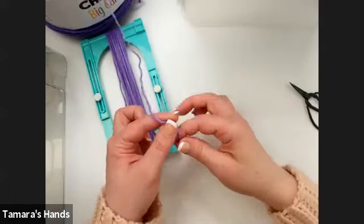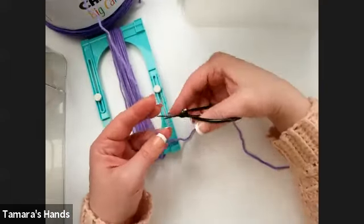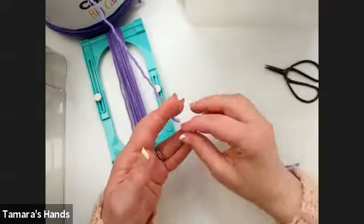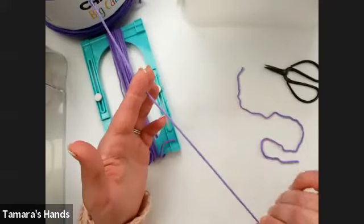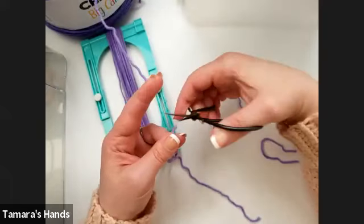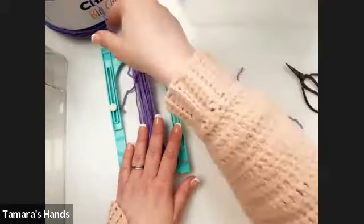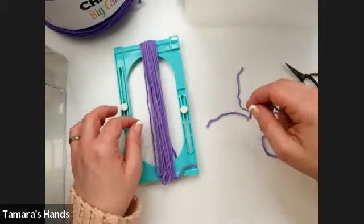So now I'm going to take about a foot or so length of yarn, cut it again, and then I'm going to do that one more time. Again, about a foot length. And you could use different colors of yarn for this. Really have fun with it. Tassels are another one of those things you can get really creative with.